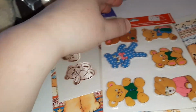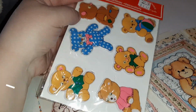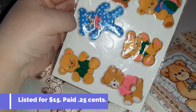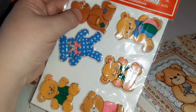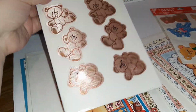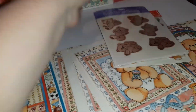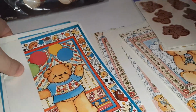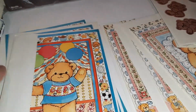And I got a couple of vintage 80s sticker sheets. These are some teddy bears that are puffy stickers, and they also have googly eyes. And then these are some Hallmark satiny teddy bears. And then the last thing I've got here on the desk are a whole bunch of these Lucy and Me cards.